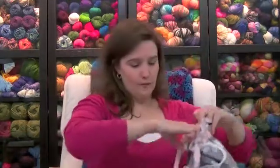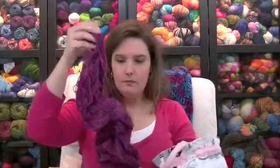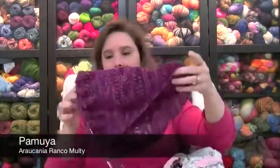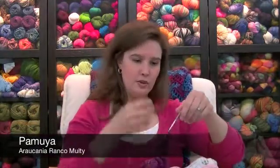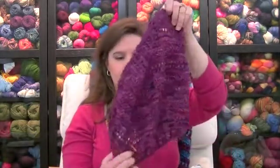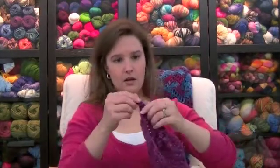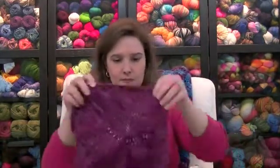And then my Pamua shawl. I did work on this. Not as much as I would have liked, but I got a few rows done. And I think I'm going to need to put it on a longer cable needle, because it's getting really bunched up and it's almost falling off the needles.